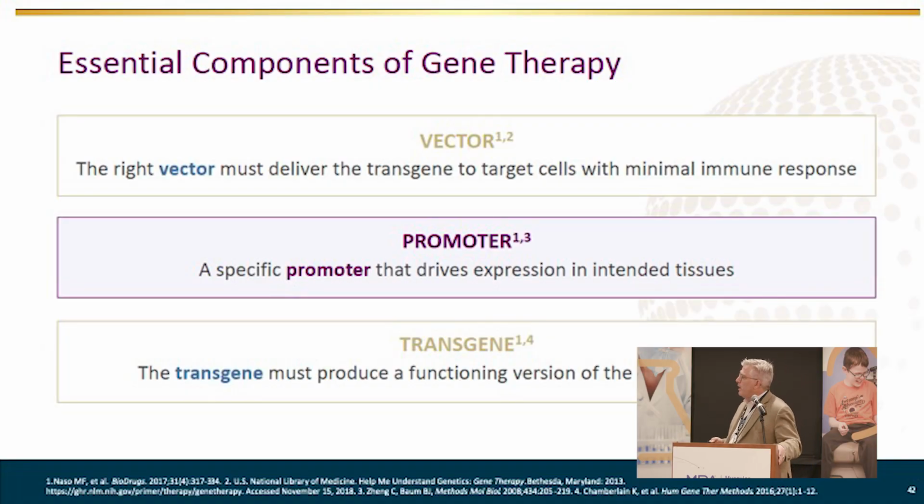So essential components of gene therapy: you have to have a vector to actually deliver the gene, a promoter which drives the expression of the gene into the intended tissues, in this case the muscle tissues, and then a transgene which produces a functional version of the protein of interest. So you really need all three of these components.